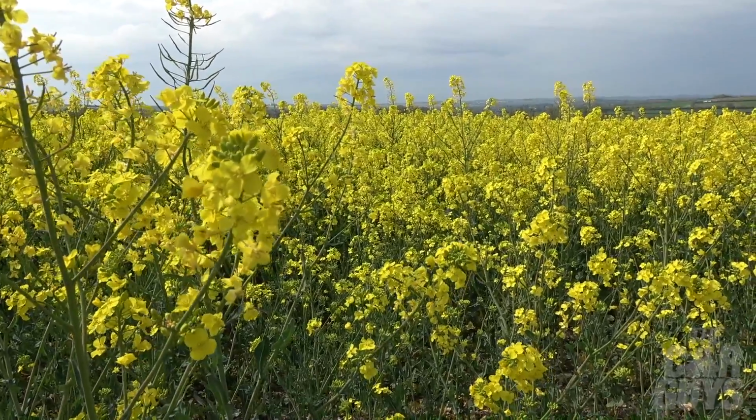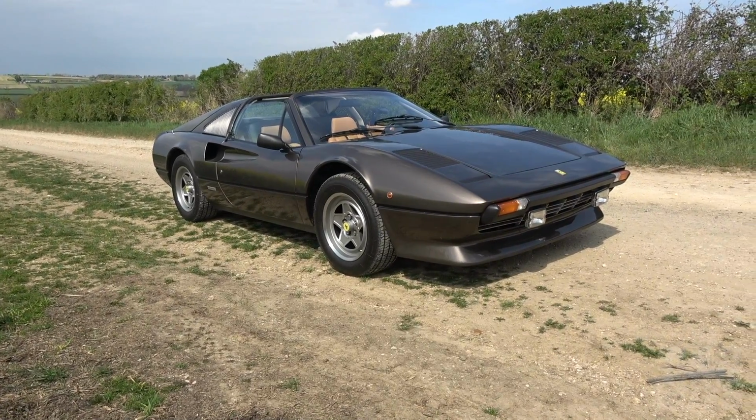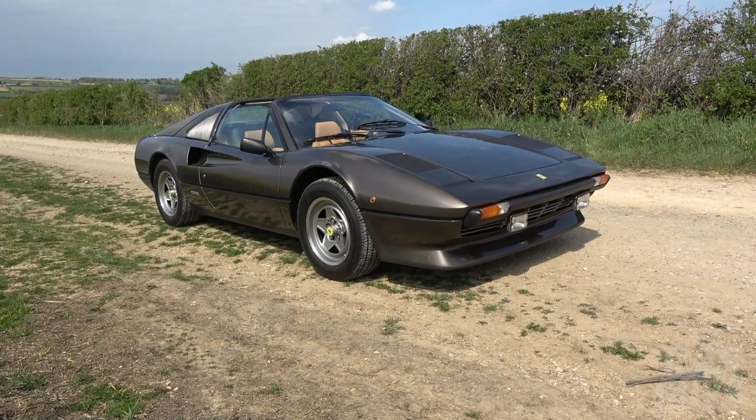So the big question, I suppose, is you said at the start of the day, could this day cost you £60,000? What would you say the answer is? Yes. It could, couldn't it? It really could. It could lead to one of these joining your ragtag collection of crazy cars.